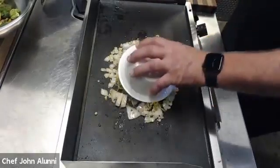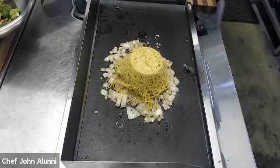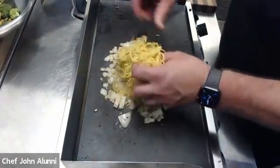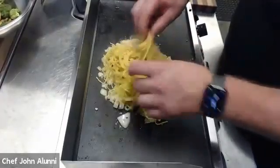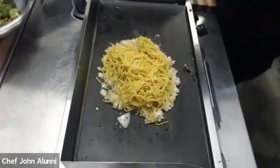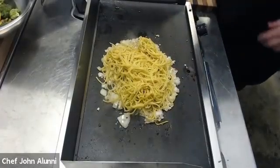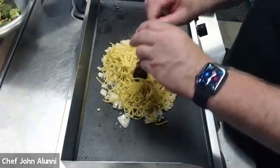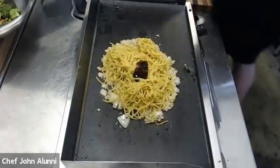All right, noodles on top. Woo, mine's stuck a little bit. No biggie, I'm just going to loosen them up. Probably just didn't add enough oil. There we go. Beautiful, just like that. Throw them right on there. This is just a heat up game at this point. So take your oyster sauce, throw it right on top, just like that.